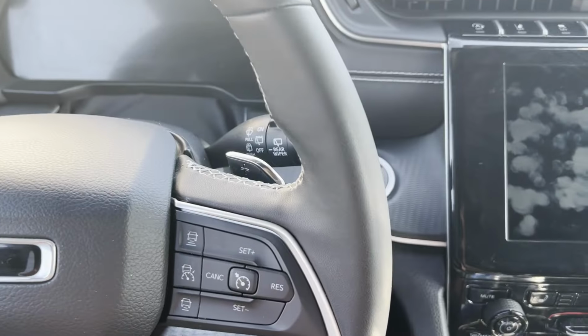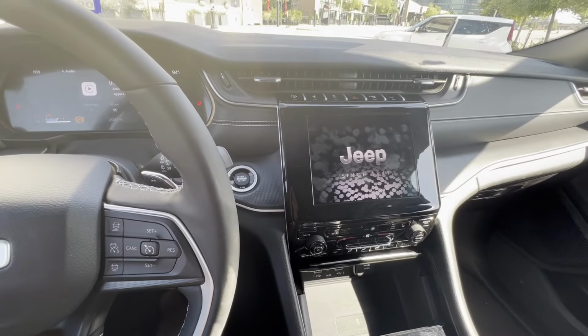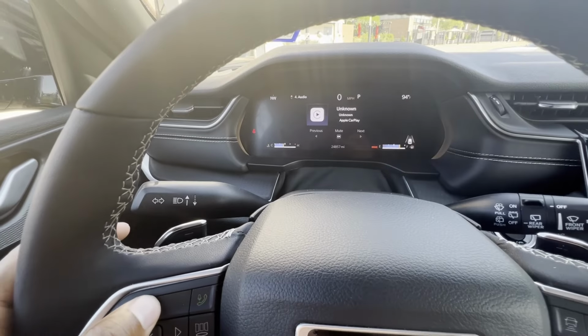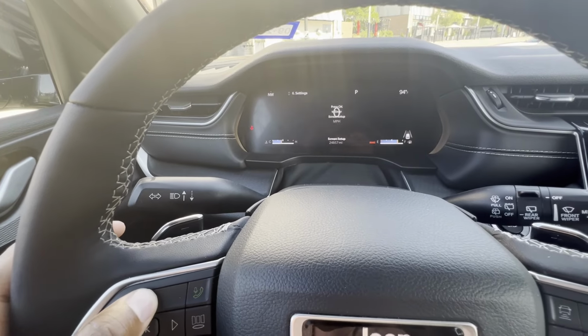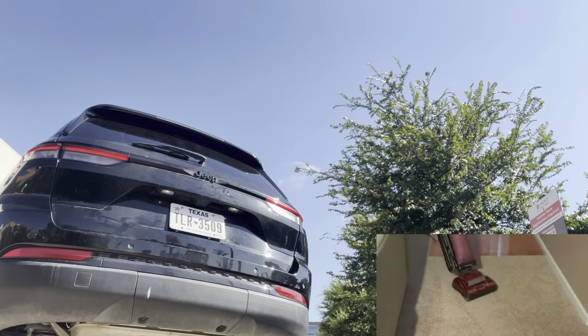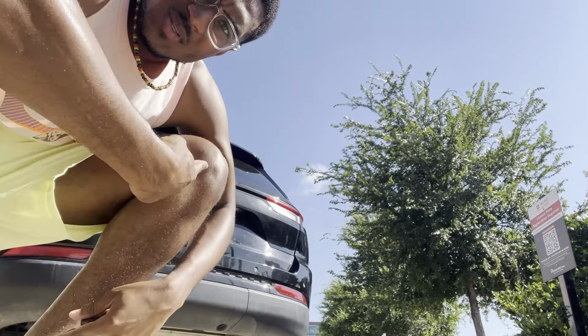Now for the car setup. So yeah, a little bit of a start, nothing too crazy. You also have the Jeep logo since 1941. It starts playing your music. You also have a lot of screens you can filter through, all that type of stuff. Yeah, that might need some exhaust tips.